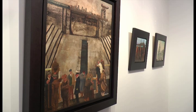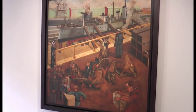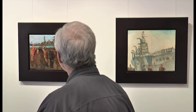In terms of prices, there's smaller paintings and the large paintings. What sort of range of pricing would people be looking at? The prices are going to be starting at around £190, going up to nearly £4,000 for the larger pieces.